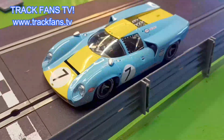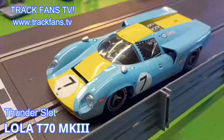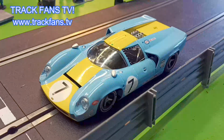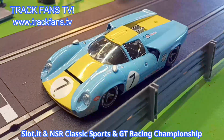Can anyone guess what the car on the track is today? Well, let me tell you, if you didn't know, it's the Lola T70 Mark III. Love it. I'll tell you what race class this is when we get to the garage a little bit later. And I love this car, I tell you.